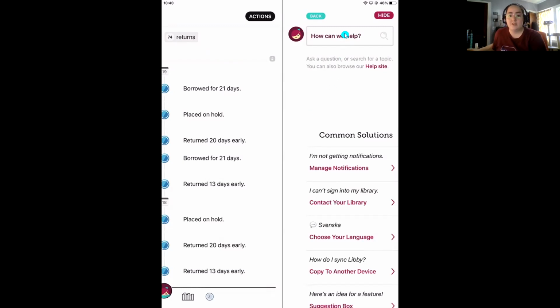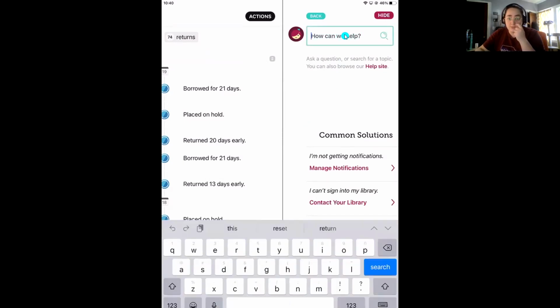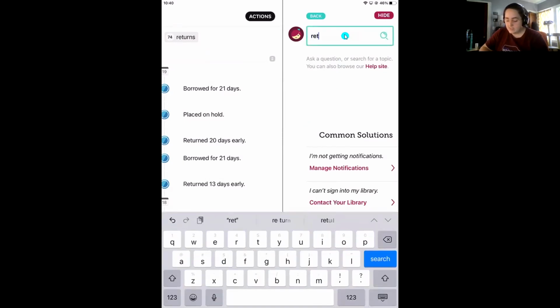Up at the top here, you can also search for keywords or questions. This is going to be where you can find help articles. One thing that I don't talk about in detail during the presentation is returning books early. And I do that because I like to keep this getting started session to the very basics. You have to know these things to use the Libby app to function day to day. But because titles return early on their due date, that's not something that I emphasize here.